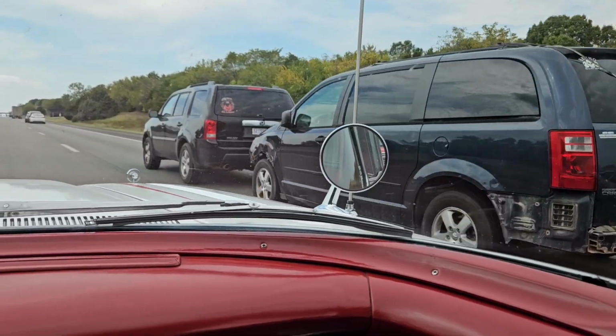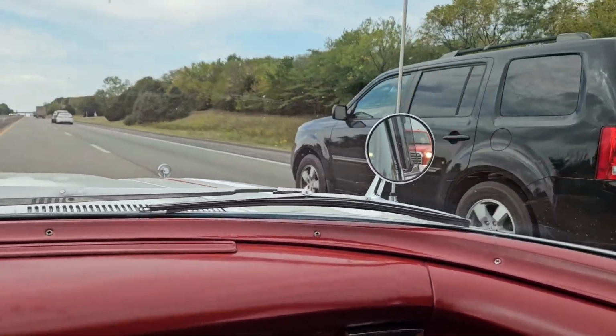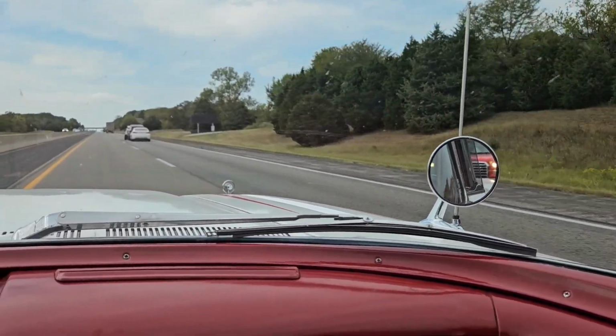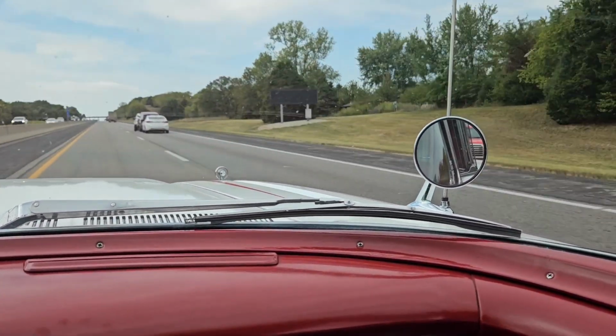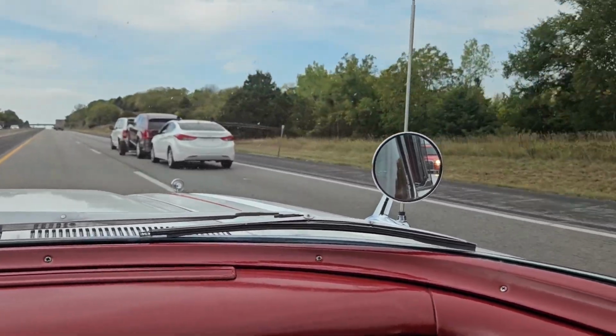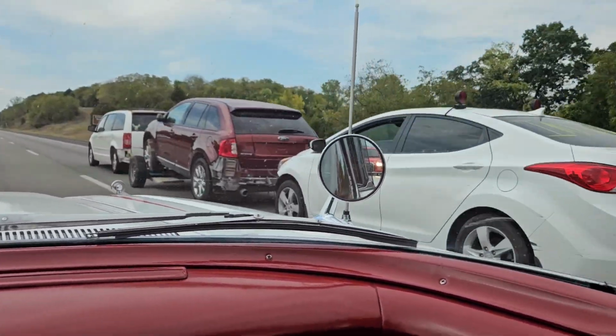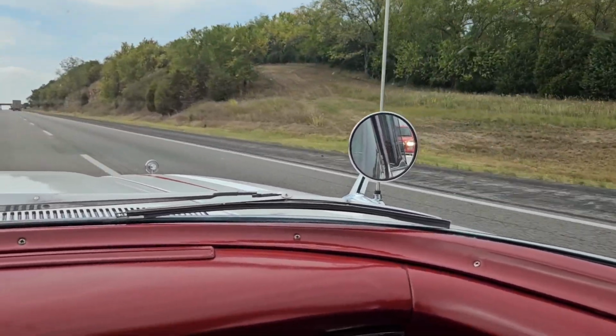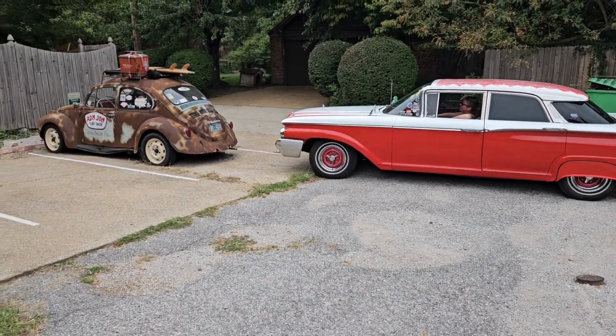It just came from the auction, and they got a tow bar and a tow bar and a tow bar. I don't even know that's legal. Freaking crazy. I-70 westbound, just out of Kansas City. Hilarious.